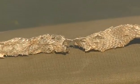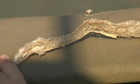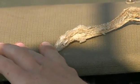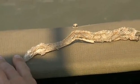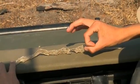It's definitely not a puff adder skin. The puff adders have much, much larger scales around them. And it could be something completely harmless as well, but it's one of the more smooth scaled snakes. It's probably about this sort of width in terms of diameter.